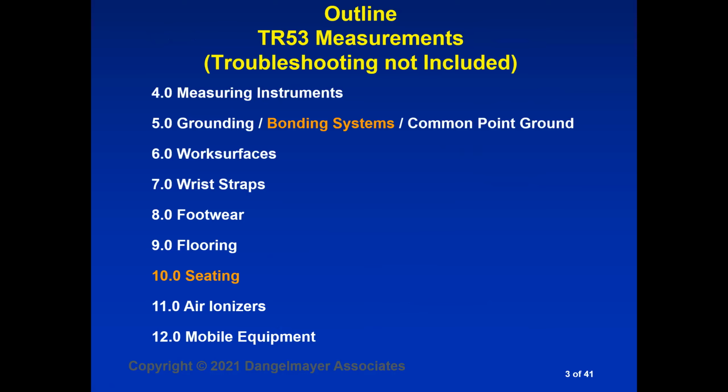We're going to talk about TR53 measurements today. We're not going to talk about troubleshooting. That would be covered in the longer TR53 course. What you have here in white are the items we are going to cover, and the other things in the orange color are the things we won't cover today.